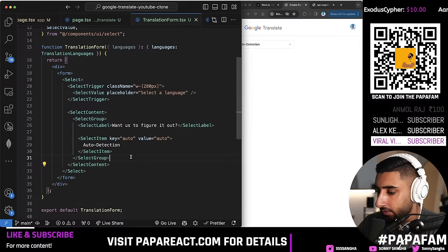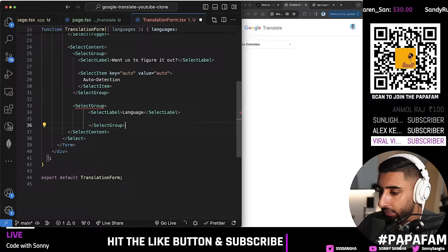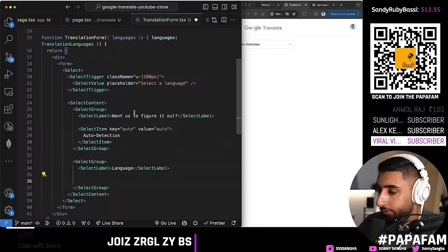And what I want you to do then is we're going to create another select group, okay, with a language select label inside of it. So a language select label, okay. And over here now, for the items, we're going to render through the translations that came back from the language, okay? So I'm going to show you how to do that right now.